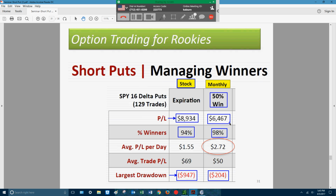So what they call managing winners, managing early, managing at 50%, we still make a good amount of money, not as much as going to expiration, but we limit our losses. We have a much higher chance of winning, and even better, our profit and loss per day. If you take all this money, on each trade you just divide out, what am I making per day? Because I'm closing these things early, right? This is going for all 45 days. This may be closed 10 days later, 20 days later, 25 days later, who knows? But it's a lot less time.